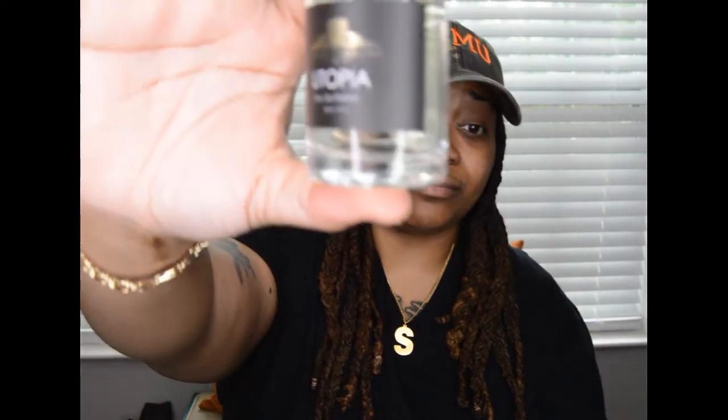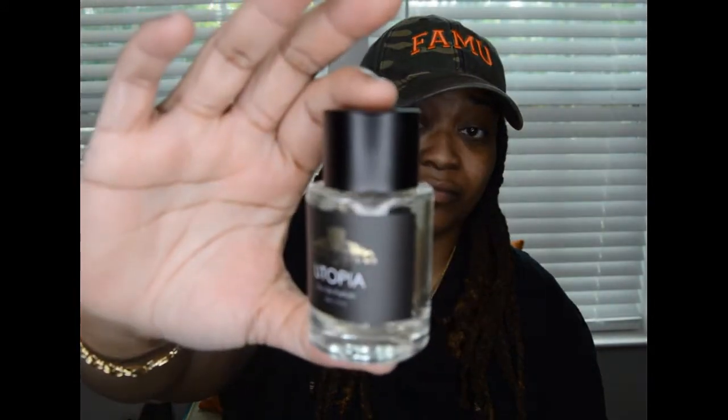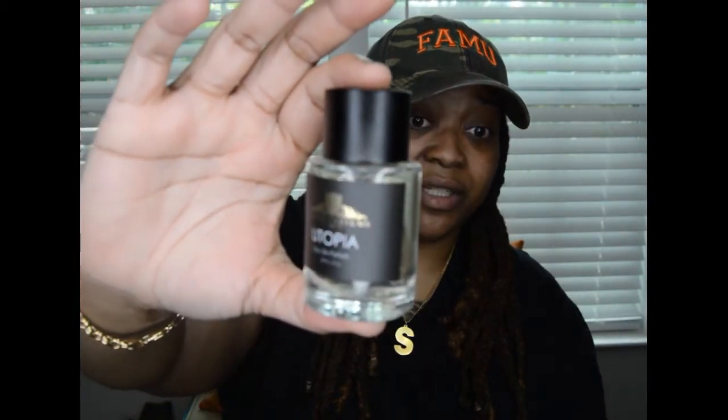But I discovered some of these other houses that recreate them, and I said, well, I want to see how close they get. So when I placed my order, first of all, I only bought 1 full bottle, and that was of Utopia. So this is their 30 milliliter bottle.